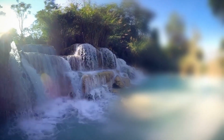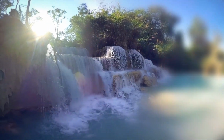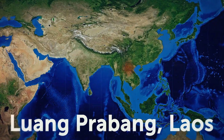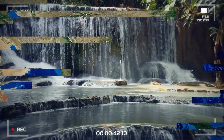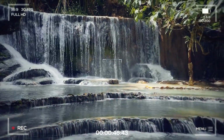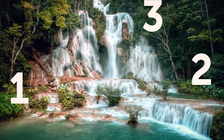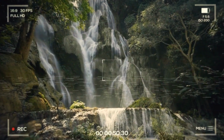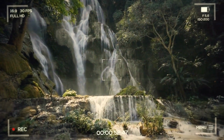The Kuang Si Falls, which are located about 18 miles south of the city of Luang Prabang in Laos, is a complex waterfall formation. Because of the bedrock in the region, the waterfall was developed in a highly unusual way. It's a three-tiered waterfall, which is at first a series of shallow pools on the cliff edge that ultimately lead to the main fall that has a drop of around 200 feet.